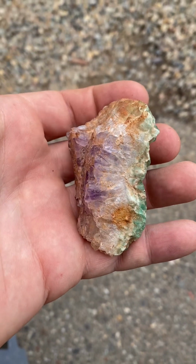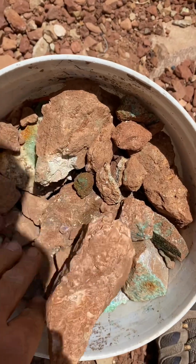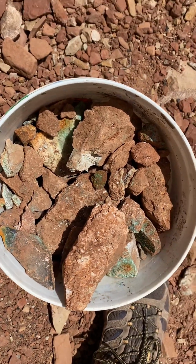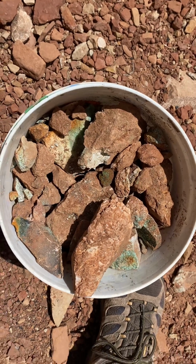Gorgeous. Well guys, I got my bucket full for the day. Mostly big matrix pieces, a lot of dirt, a lot of little pieces of amethyst, some little pieces of calcite, also some chalcopyrite. Pretty excited, and now I gotta hike it all out. So I'm gonna go do that now.